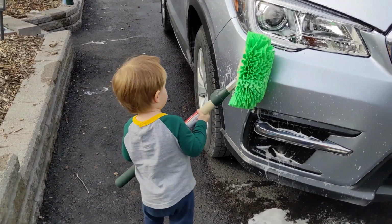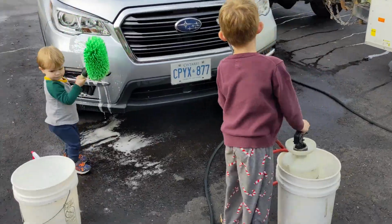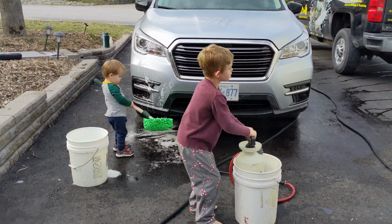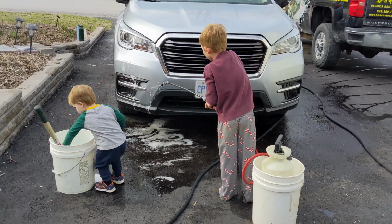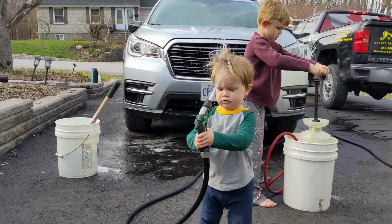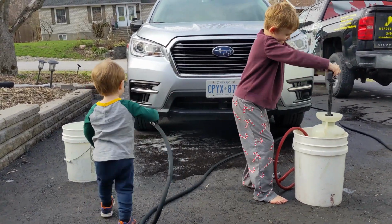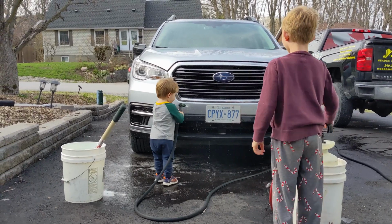Even Oliver got in on the action, and this little scrub brush is basically the same size as he is. Finn used the pump sprayer to get the soap on there, and then poor little Ollie was so excited to get to use the hose. You'll see right here, he wants to use this and gets himself in the face, but he took it like a champ and just went right back to washing the car. So yeah, I think they had fun with this.